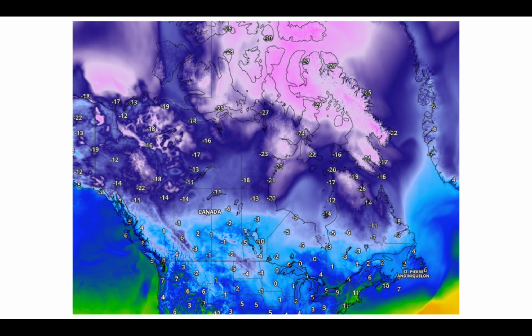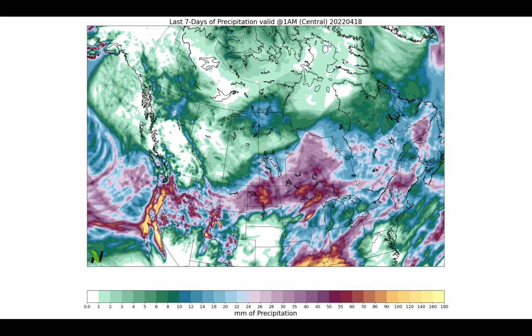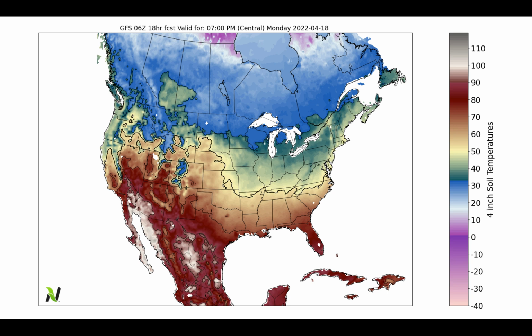Across the Prairie, temperatures are generally a couple of degrees below the freezing mark, below zero. Coldest where we've got that fresh snowpack across southeast Saskatchewan into southern portions of Manitoba. We can see that fresh snowpack, or the precipitation path, I guess, of that storm system here. As we look at the last 7 days of precipitation, this is where we had that core of heavy snow, blizzard-like conditions from parts of the northern plains of the U.S. into southeast Saskatchewan, central and southern Manitoba.